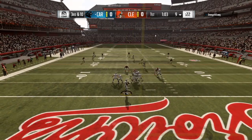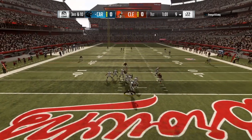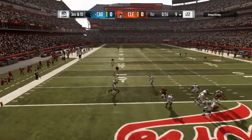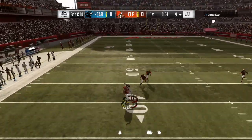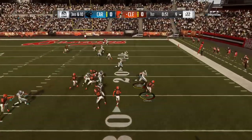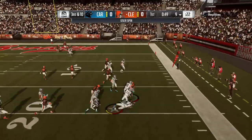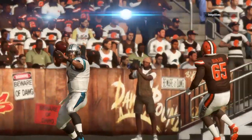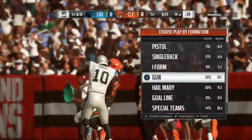Newton now to throw. Oh, it stays up. Wiggles free. Buying time to his left. Now he'll let it go deep. And he fires one that's intercepted. Picked off at the 40. And they will finally get him, but not until he's all the way down inside the 15-yard line.